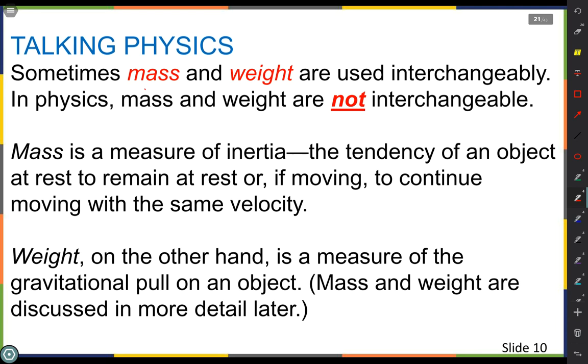And it's actually really a problem for some physicists like me when you step on a scale and it says you weigh this many kilograms, because it's not saying you weigh that many kilograms. It measured how much you weighed, and then it calculated how much your mass is.